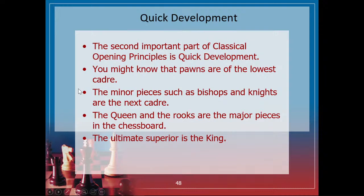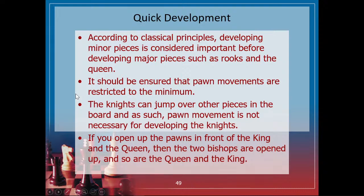Quick development. The second important part of classical opening principles is quick development. You might know that pawns are of the lowest cadre, I guess. They're the lowest. The minor pieces, such as bishops and knights, are the next cadre. The queen and the rooks are the major pieces on the chessboard. The ultimate superior is, of course, our king.